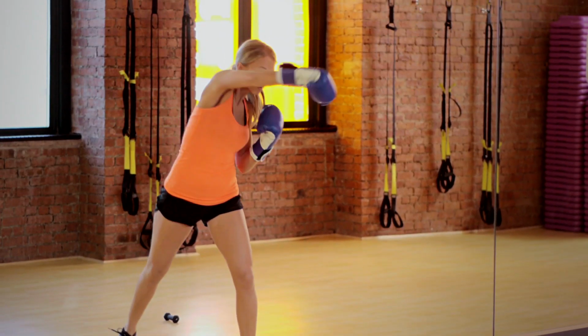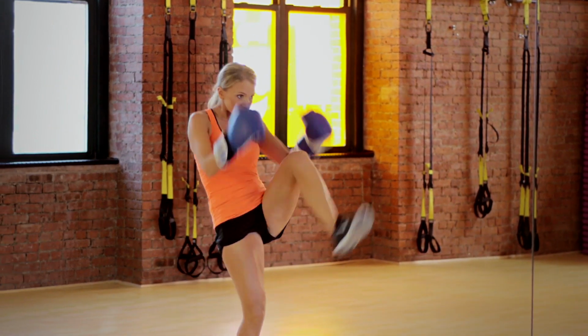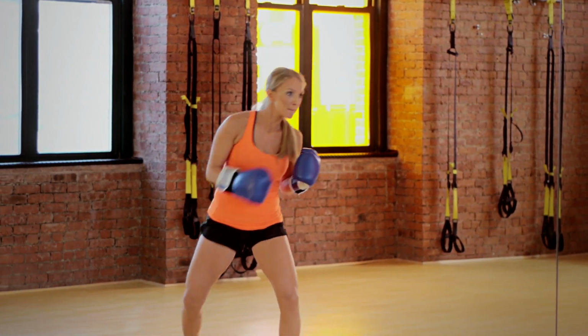The second step is cardiovascular exercise. Get on the treadmill, get on the elliptical, take your favorite class, make it fun, make it enjoyable. It's your free time, so make it something that's true to you that you won't give up on.